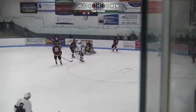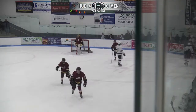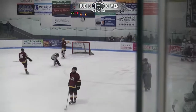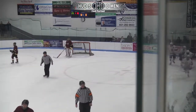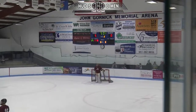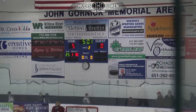Oh, what a beauty! Short-handed goal by Gornick. Woo! Grady, what a beauty. Picks that one up, absolutely undresses the defenseman through the legs and then goes backhander on the goaltender Brown for goal number 5. And that was a beauty. Number 2 on the night for Mr. Grady Gornick, by the way.